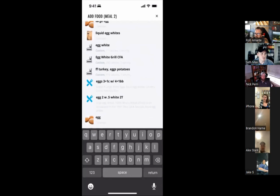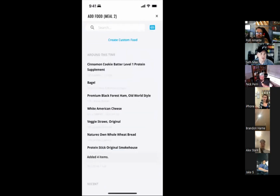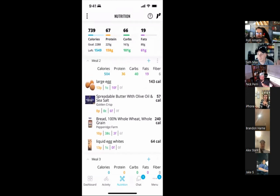So if I go to add a food today, and I know I ate my egg meal, boom, there it is. The egg with 2 eggs, 0.5 cups of egg whites, and 2 tablespoons of butter on my toast. Or is it 2 toast with 1 tablespoon of butter? I forget right now, but there it is. And it added all 4 of them immediately for me. Setting up little cheats like that is the best way to do it.